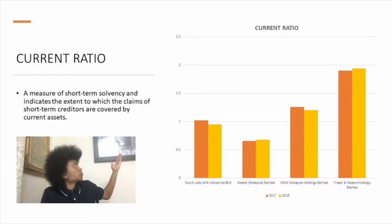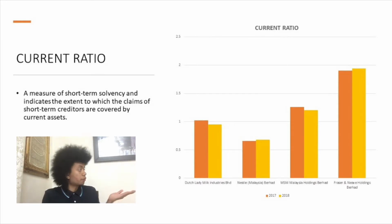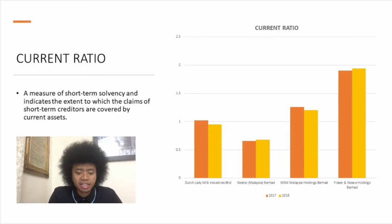As for current ratio, it is a measure of short-term solvency and indicates the extent to which the claims of short-term creditors are covered by current assets. As you can see in the bar graph, Dutch Lady Milk's current ratio decreased from 1.02 in 2017 to 0.95 in 2018. Same goes for MSM, which also shows the current ratio decreasing from 1.26 in 2017 to 1.20 in 2018. Meanwhile, Nestle shows an increasing current ratio within these two years. However, among these four companies, FNN and MSM show the higher current ratio, over 1. It means the company has the ability to pay its short-term obligations on time.